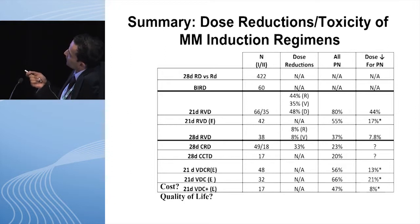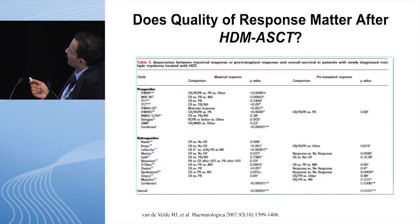Very limited data. Significant reductions in the 21-day RVD regimen, anywhere from 35 to 50% of the 3 drugs indicated. In our study, we only had 8% in each arm. In terms of peripheral neuropathy, as shown here, a lot of these studies, we don't even have the reported data. And I think, obviously, we do need to think about cost and quality of life, and I'll get to that in a second.